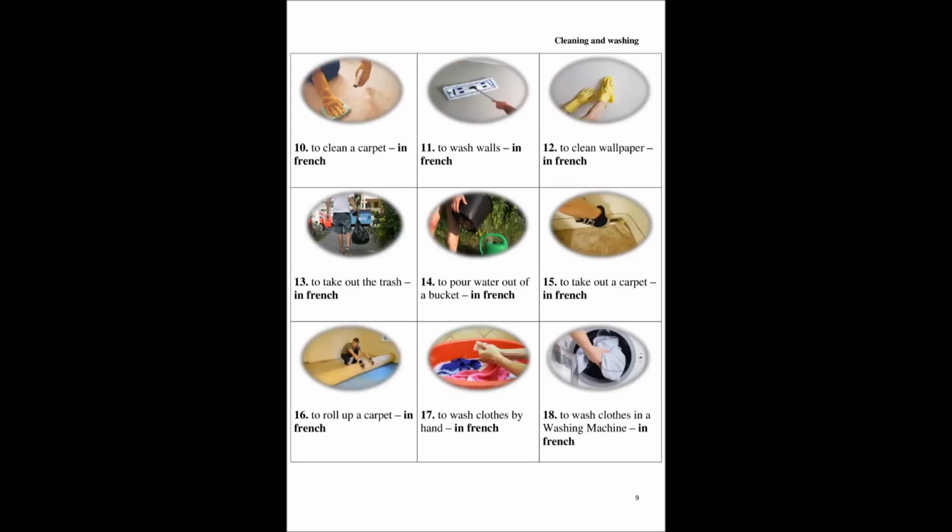11th illustration to wash walls. 12th illustration to clean wallpaper. 13th illustration to take out the trash. 14th illustration to pour water out of a bucket. 15th illustration to take out the carpet.